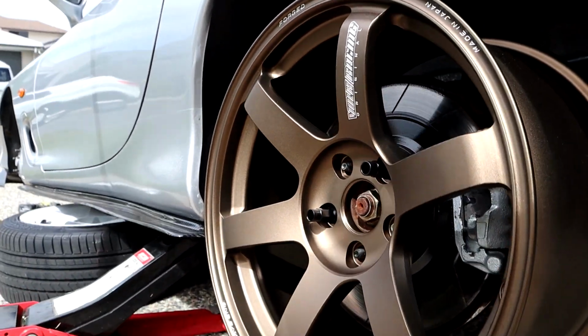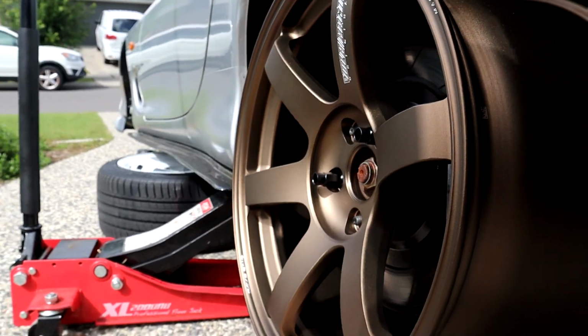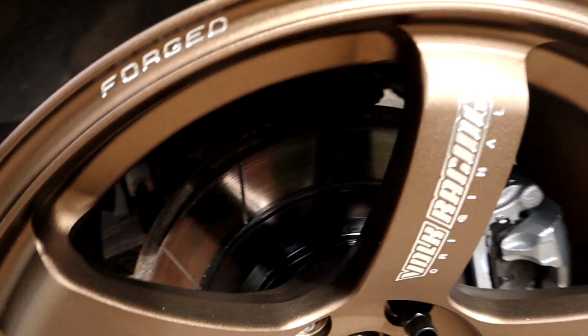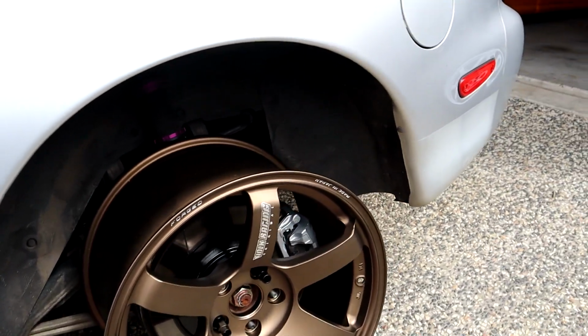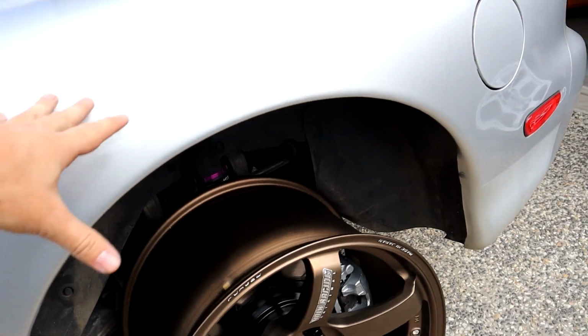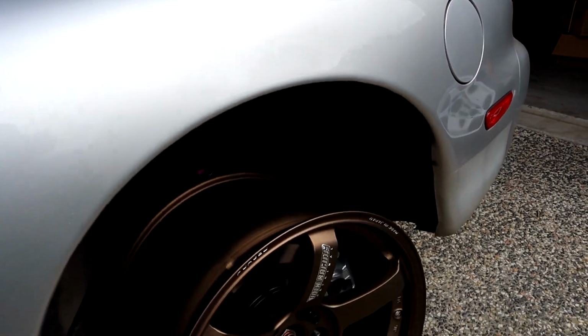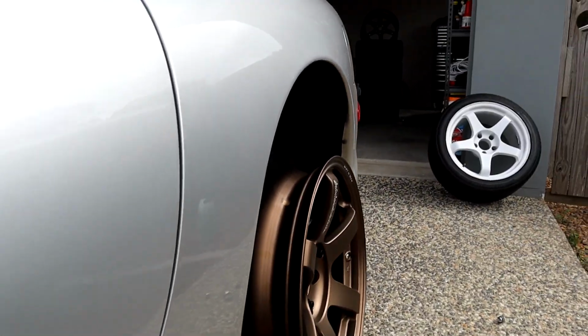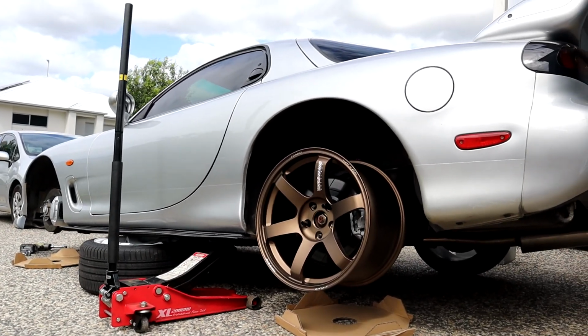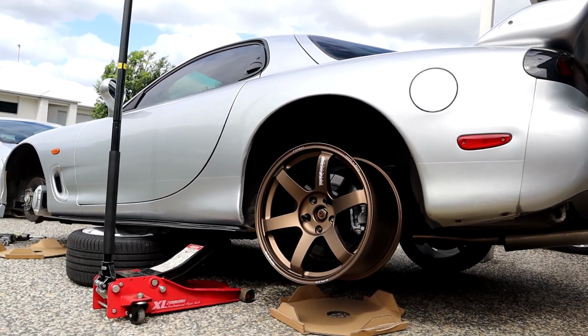Look at the color of these things in the sun. Looks so good. So offset, guys, we're looking pretty tasty for an 18x10 plus 34, really nice. We should be able to run a 265 nicely with this setup, and then it's going to camber up a little bit. We've also got Kevin from Precision Guard Rolling, who rolled the guards, so we're not going to have any issues with scrubbing whatsoever with these massive 265s. They look so good. Check out the color of them in the paint. It's actually making me dig the silver. All right, let's do the front.